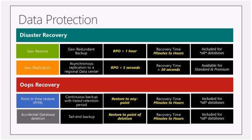And Geo-Restore is basically free. You don't have to pay for Geo-Restore. The only thing you pay is that when you restore a database and the new database is created from the backups, that database then you have to pay for. So those are some of our data protection capabilities.